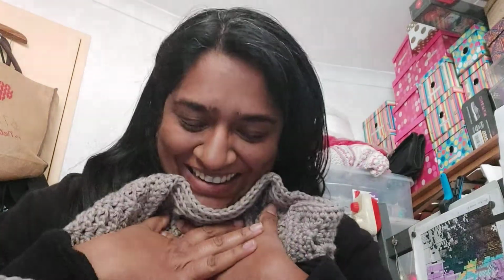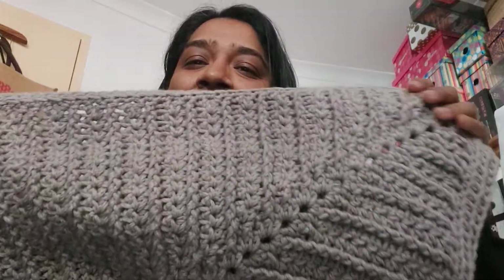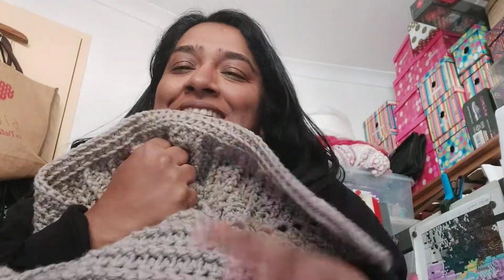I ended up not making the shawl, but I did this. Let's see. Can you see? So this is gorgeous. I don't know if I'm supposed to say that about my own patterns, but anyway, I love this because it's squishy and it's soft and it's just full of texture.